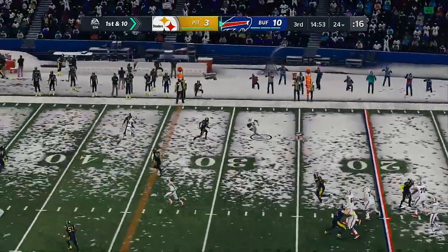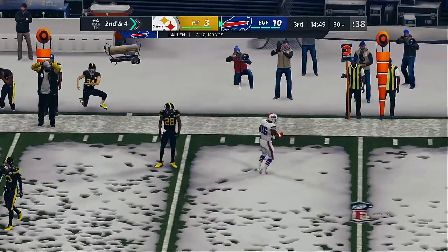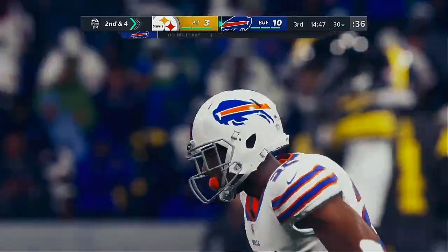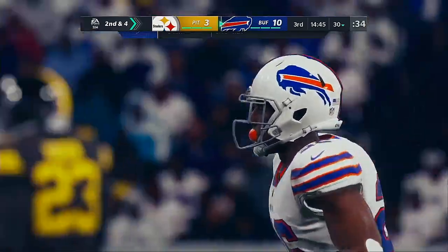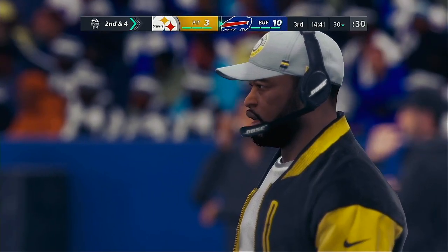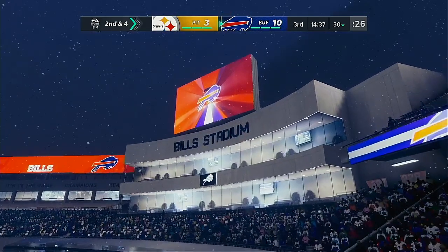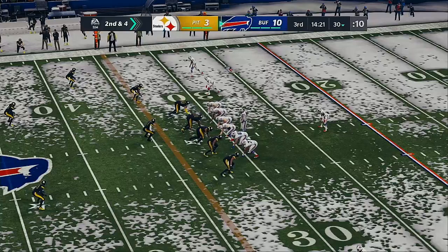From the gun, he'll set up to throw, looking for his running back, and he's got him. He'll be brought down at the 30-yard line after a gain of six. Devin Singletary, it's a pickup of six. That brings up second and four at the 30-yard line. And the ball on the 30, here's second and four.